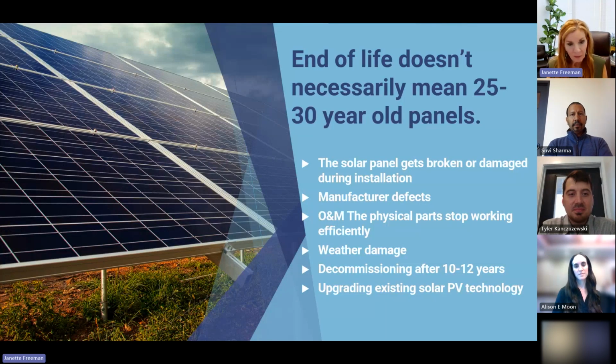All right, what is end of life? What is considered the end of life for a solar panel? It doesn't necessarily mean 25 to 30-year-old panels, and that's something that everyone talks about. Well, you know, it's 25, 30 years before we're going to have this problem, and that's certainly not the situation. What are some of the reasons that solar panels are taken off of their present use?